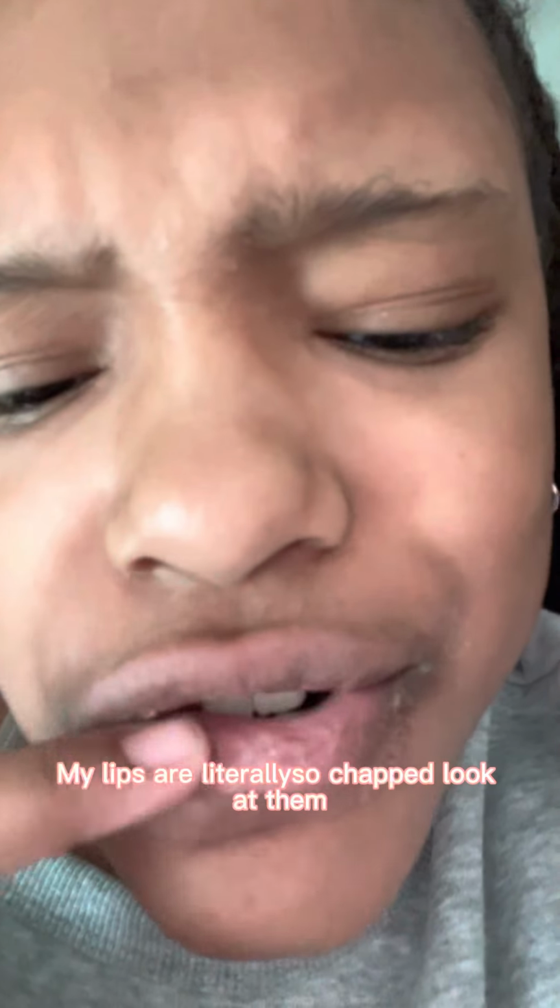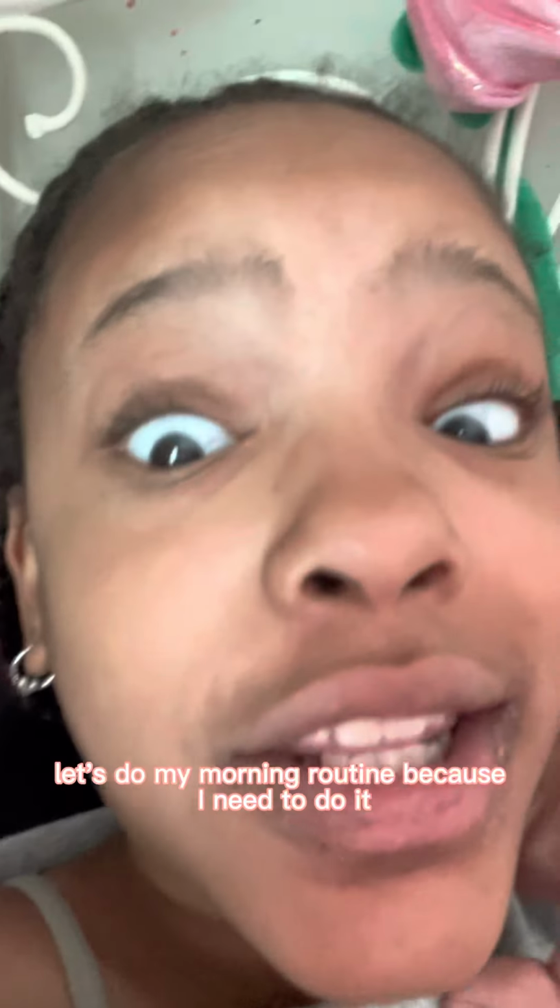I'm totally so trapped. Look how trapped they are. Like, ew. Yeah, that was me, with my very, very, very chapped lips. But we're gonna do my morning routine. Let's do my morning routine because I need to do it.